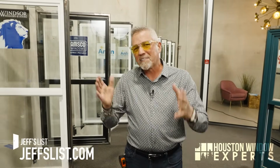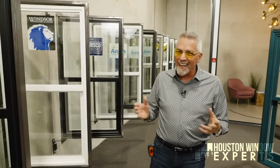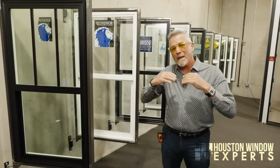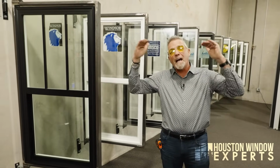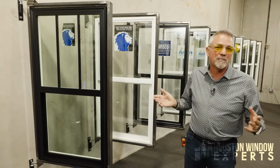So what makes a top of the line vinyl window in the first place? Well, not all windows are made alike. Not all TVs are made alike. Not all microwaves are the same. Not all people are the same. We're all a little bit different. But what makes a top of the line, top tier, super high quality premium vinyl window really amounts to just a few things.